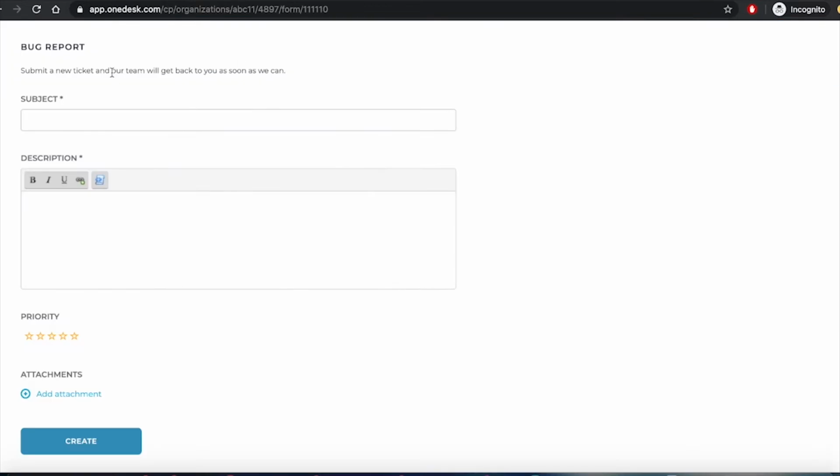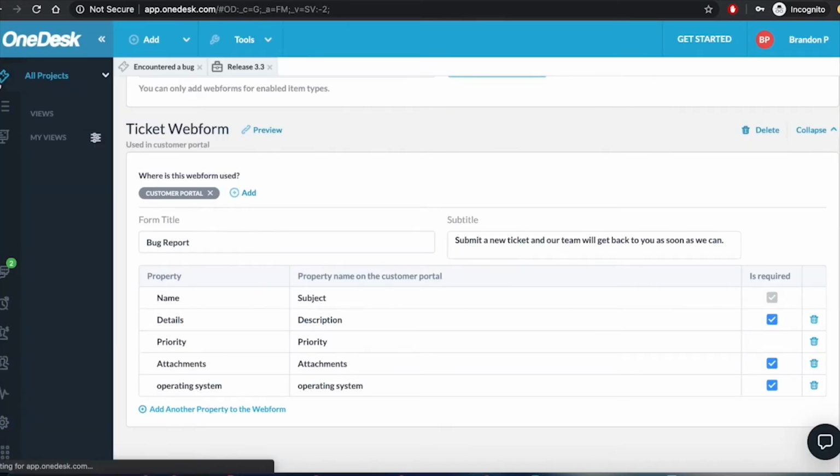When we go back and refresh the form, you'll now see these new fields applied. You will notice how some of these fields have a star next to them, which means that they are required in order to submit this ticket. Once this bug web form is filled out, it will generate a ticket, and this is what the ticket will look like.